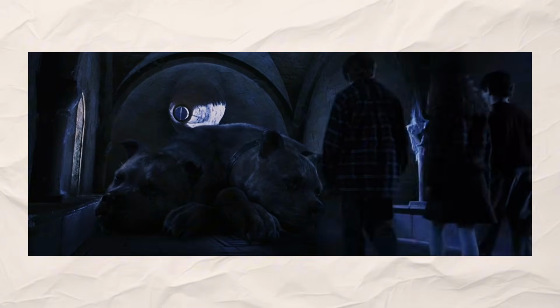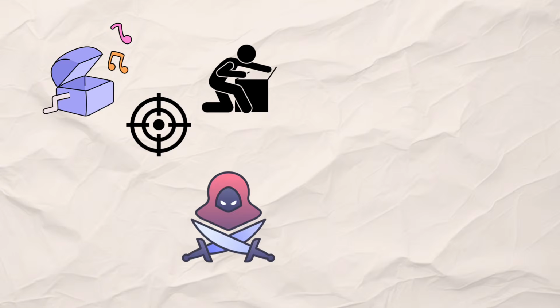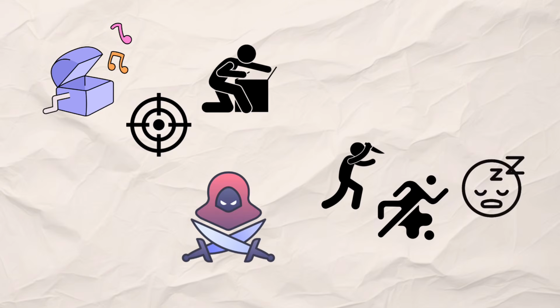But here's where it gets dark. If the box was used to target whoever opened it, it might have been used for assassination. A tool that let a killer walk up to their victim while they slept on their feet.